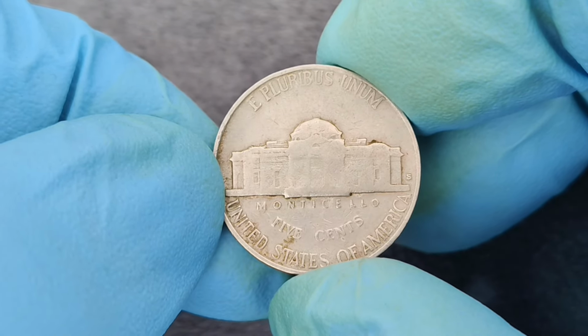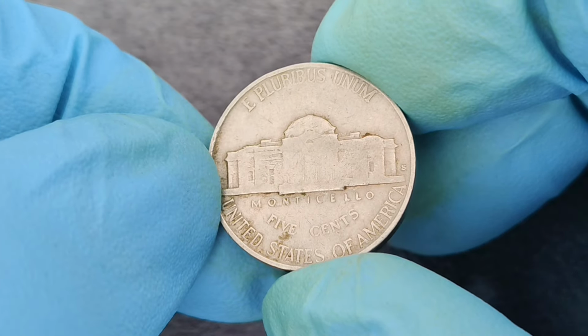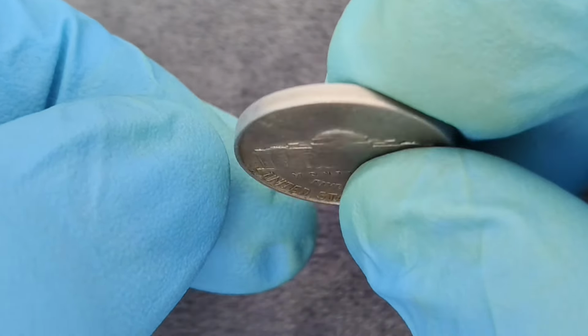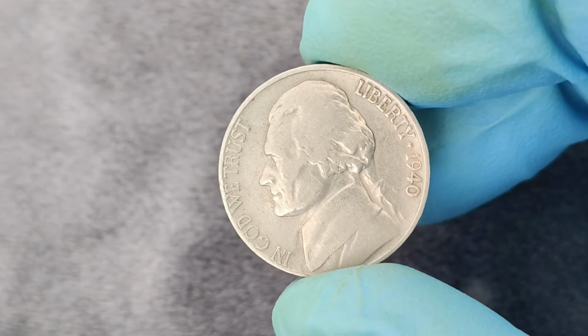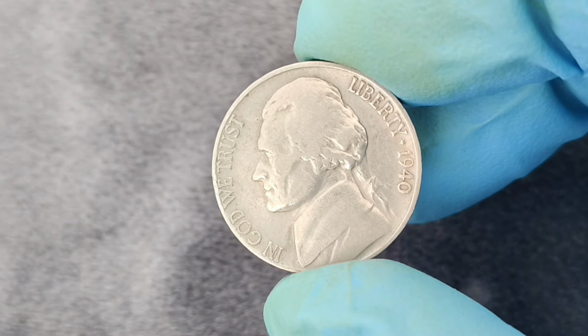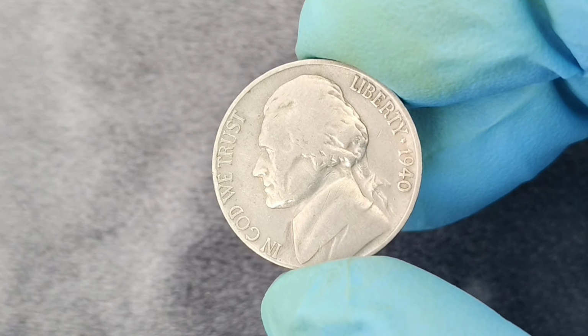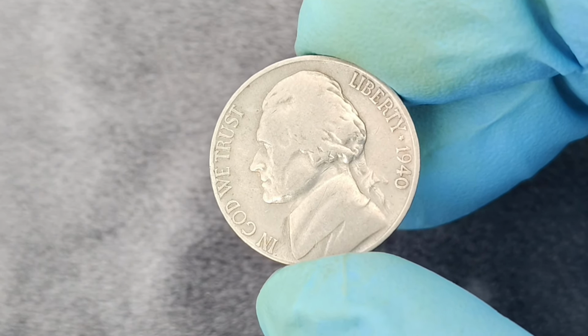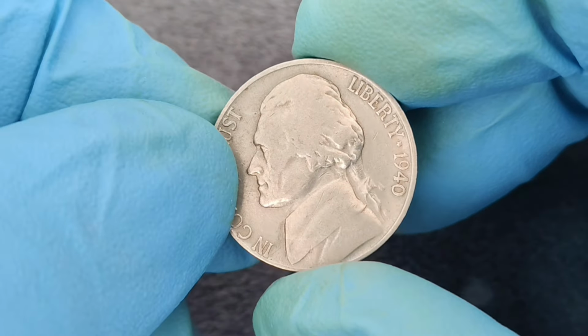If you're interested in adding a 1940 S Jefferson nickel to your collection, here are a few tips to keep in mind. First, always ensure that the coin is properly authenticated and graded, especially if you're buying from online auctions. Secondly, look for coins with clear, sharp details, especially around Monticello and Jefferson's portrait. And finally, make sure you store your coin in a protective holder to maintain its condition over time.